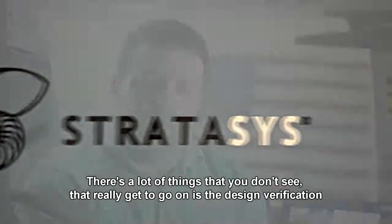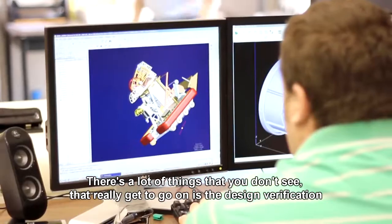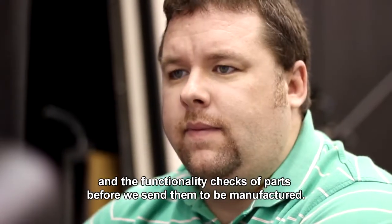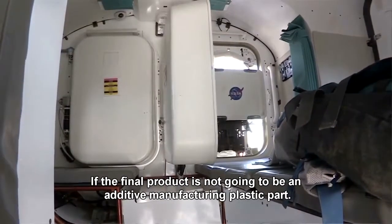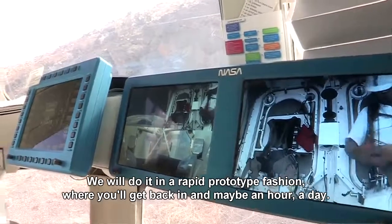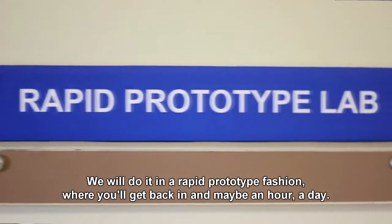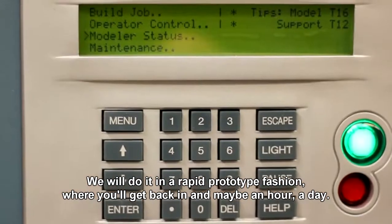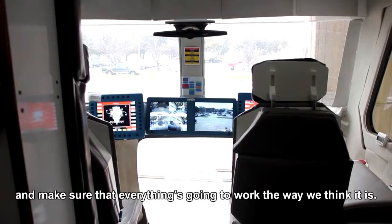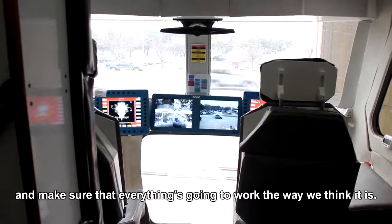There's a lot of things that you don't see that really go on, which is the design verification and the functionality checks of parts before we send them to be manufactured. If the final product is not going to be an additive manufacturing plastic part, we will do it in a rapid prototype fashion where you'll get it back in maybe an hour, a day. What that allows us to do is check our design and make sure that everything's going to work the way we think it is.